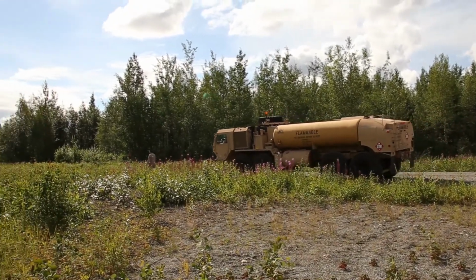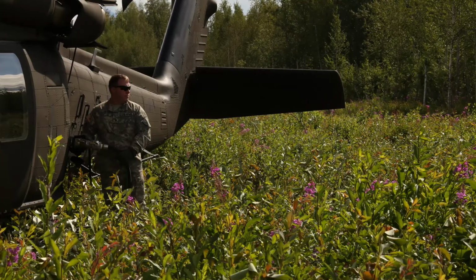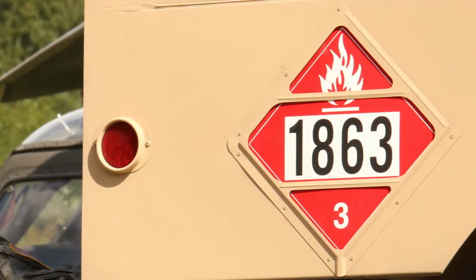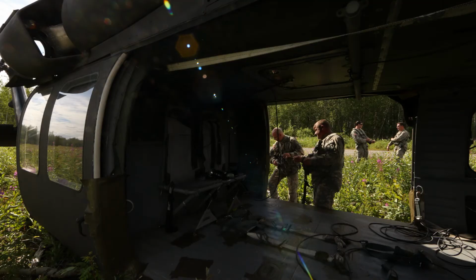Passengers are not permitted in the aircraft during refueling operations. If refueling is required, the crew chief will direct passengers to exit the aircraft and proceed to a designated marshalling area. When refueling is completed, the crew chief will direct the passengers to load back into the aircraft.